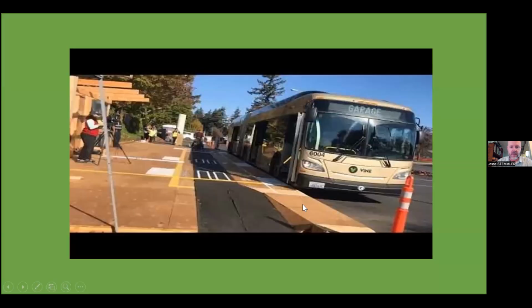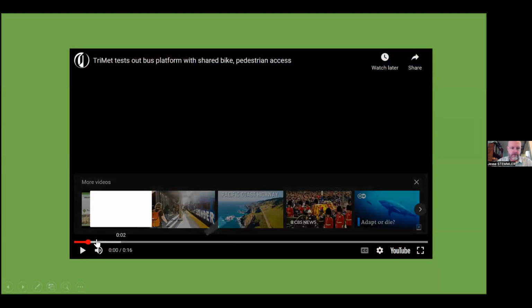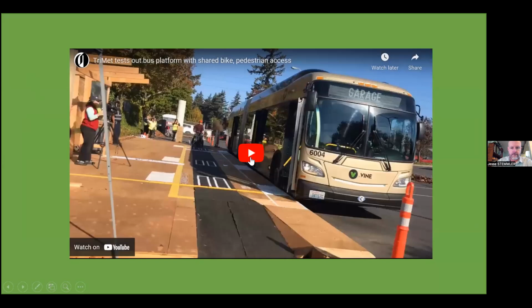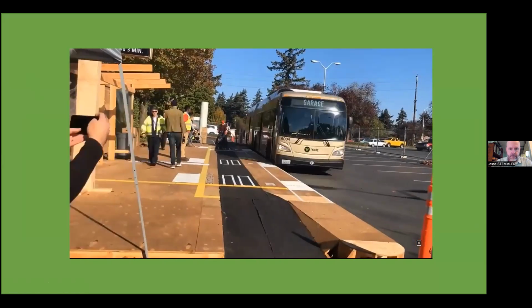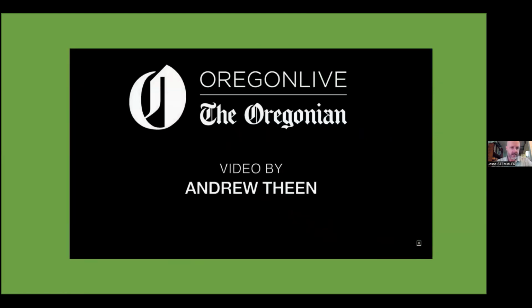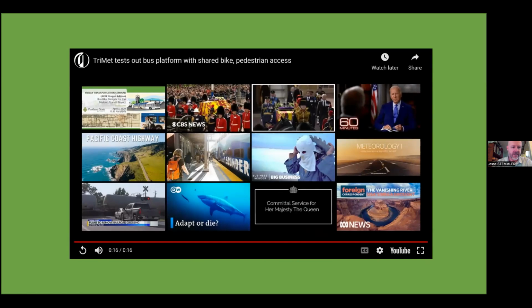That just gives you a sense of how this worked. Oops, sorry. Apologies here. So you see here that the expectation is bicyclists stop when the bus boards and alights, and you see some of those activities and those interactions.